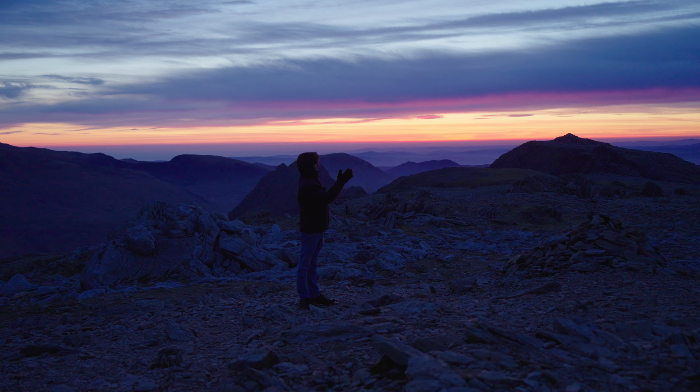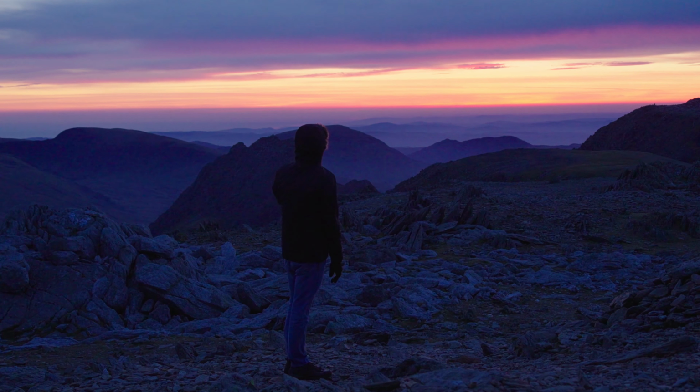Over on that side, there's a whole cloud inversion happening. That is really glowing over there. Let me explain some of the photographs I've taken. From that exact position over there, and from somewhere there, just by those rocks, I've taken some deep shots.